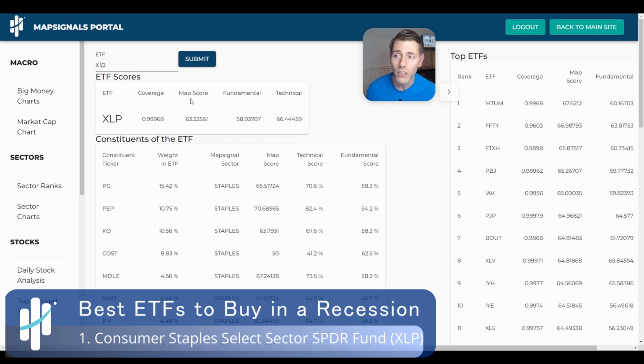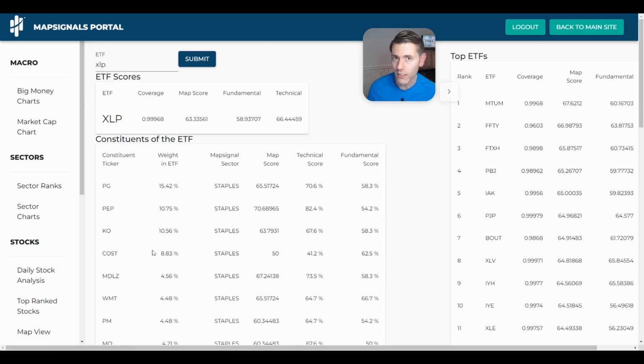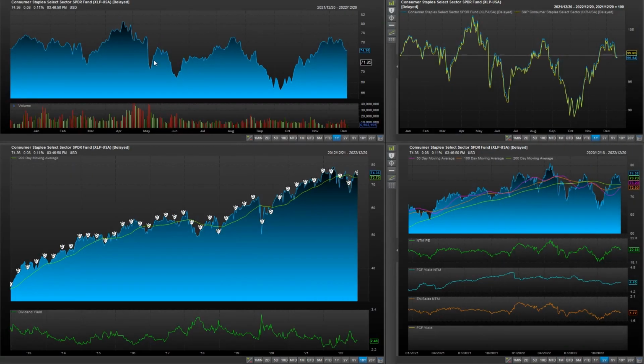Now this is a consumer staples select sector spider fund. You're seeing a bunch of data here. Basically I've cracked open the ETF to look at those constituents, look at those stocks underlying the ETF. And you can see some well-known household names are in this ETF. Pepsi, Coca-Cola, Costco, Walmart, right? These are great big stable names. Let's look at those in more detail. So let's go ahead and look at the consumer staples ETF XLP.